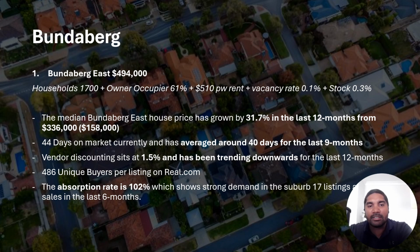But then I start to really feel that this market starts to hit a ceiling around there for quite some time, and we really need to see Kalkie and Ashfield continue to push up even further for this one to still be relatively affordable to those areas. And I think that's what's been really driving the median house price growth in this suburb.